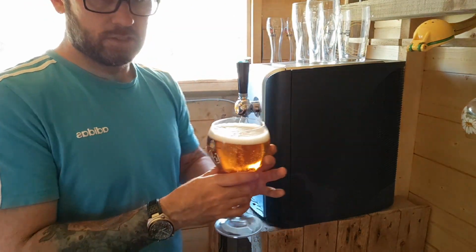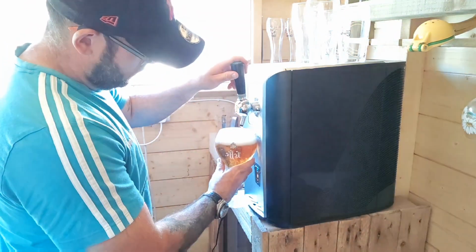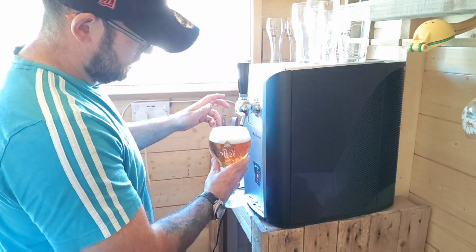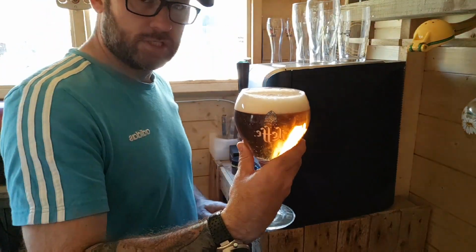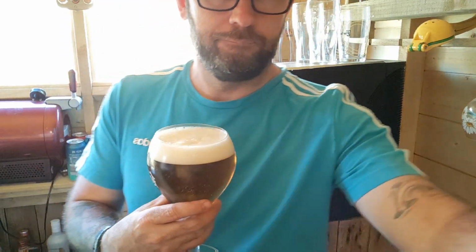Oh, it's still got some head on that. Let's give it a little tippy toppy too. There she goes. There we are. Nice little tippy toppy too. Pop you around the other side of the bar and we'll have a chat.